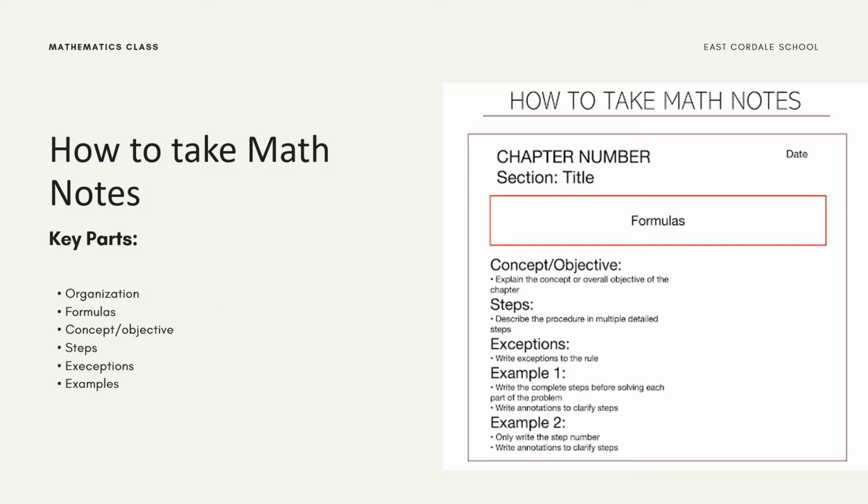The key to good math notes is organization. Always write the title and section of the chapter you're reviewing as well as the date. This will keep your notes organized and ready for when you have to study. For formulas, make a box at the top of your notes where you can write any formula relevant to the chapter as well as a brief description of the formula. Consider using a post-it note that you can move around in your notes.